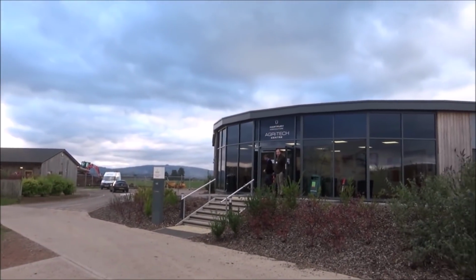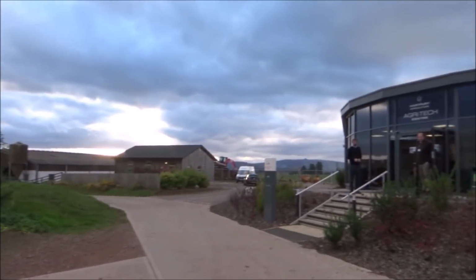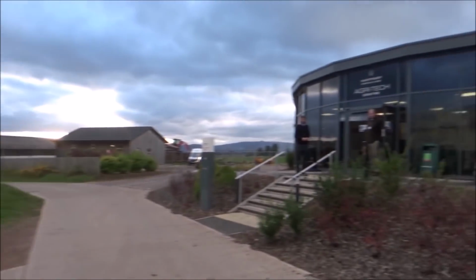Yeah, so we've seen the telehandling and we've done a little bit of the machinery. What are we going to see now, Trev? Well, we're off to see Ben, if he's free. He's out there. Looks like a nice shiny building. Let's go and have a look. What are we going to see in here? This is our Agritech project which Ben manages. Okay, let's go and have a look.